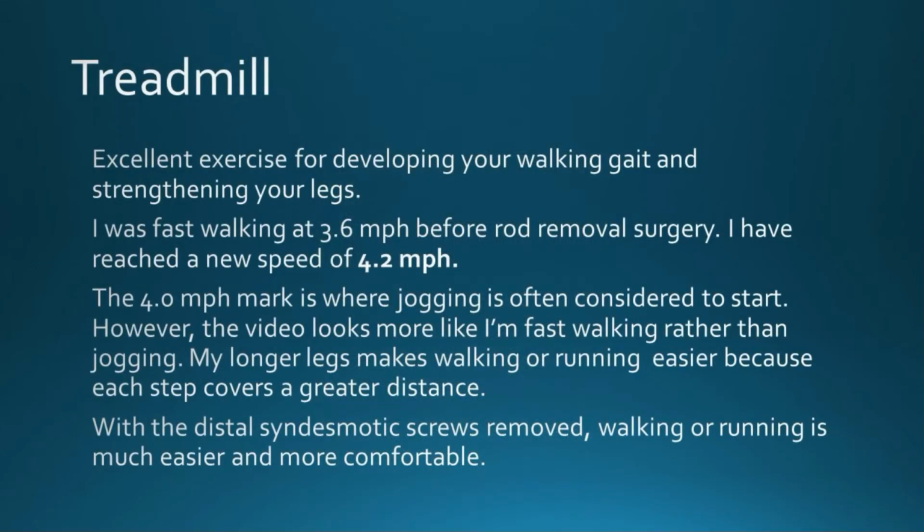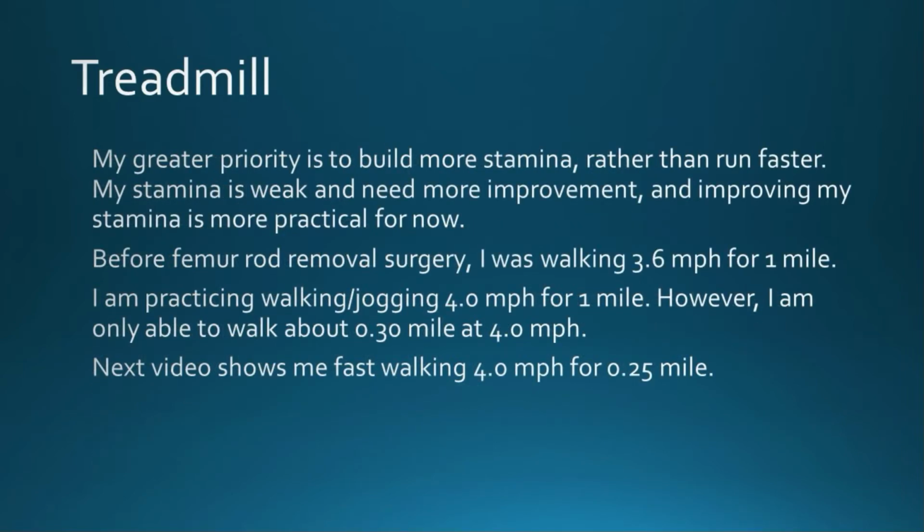The next exercise is the treadmill, which measures my walking gait and ability to walk and run. Last time I was fast walking at 3.6 miles per hour before rod removal surgery. And last November, after rod removal surgery, I reached a new speed of 4.2 miles per hour, which is in the jogging range. Right now, my greater priority is to build more stamina rather than run faster.